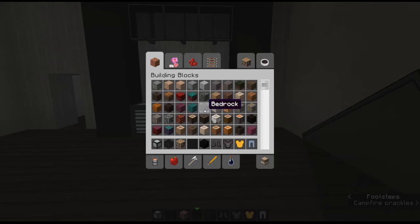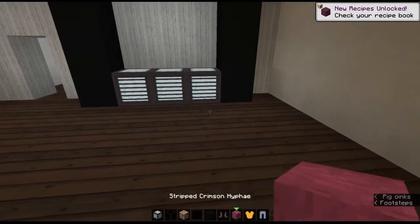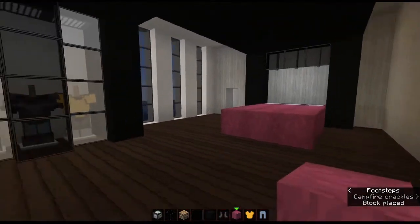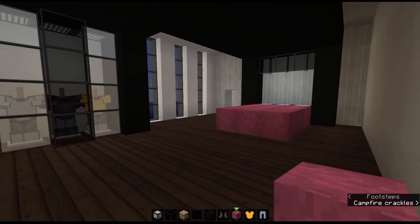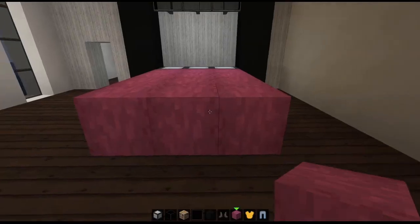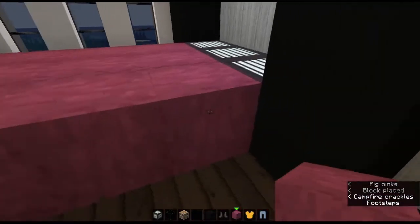Now we have to figure out what kind of bedding we're gonna have. What's this look like? It's not bad. Oh, whoops. Sorry.